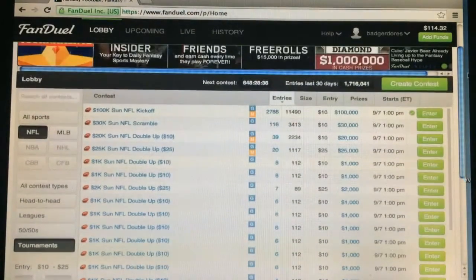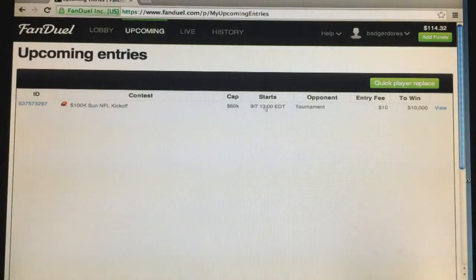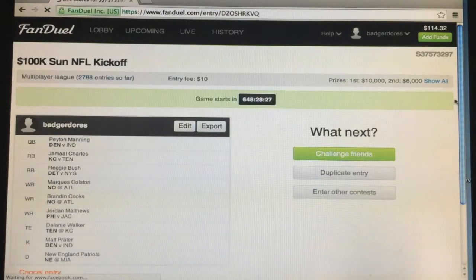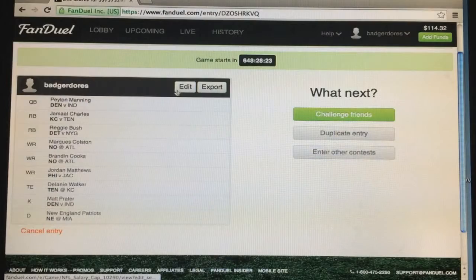Now, again, as you can see, tournaments basically is where you play with a ton of people and can win big money, whereas the head-to-heads, of course, are just you're going against one person, winner take all. Now, once you enter a contest, they all work the same way.